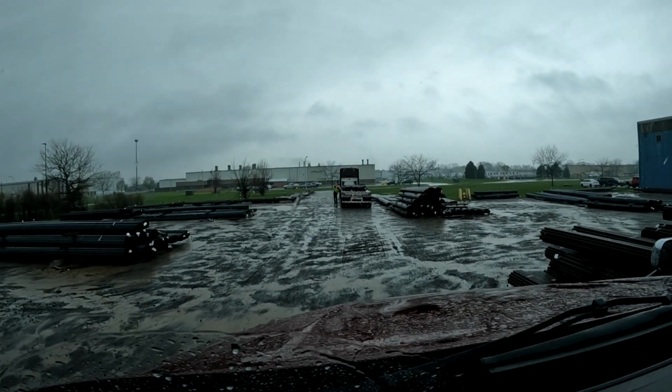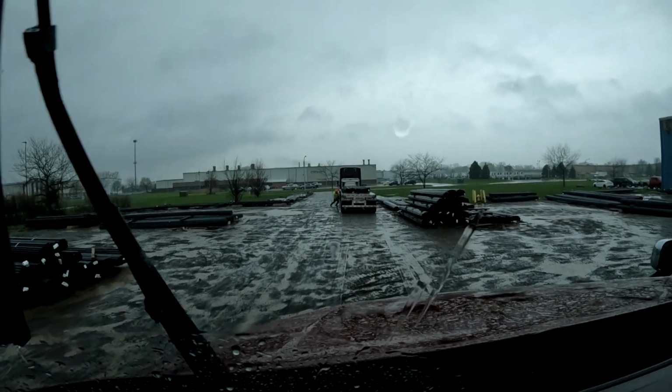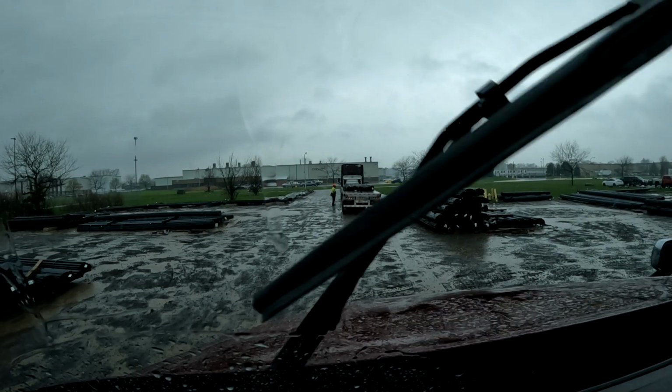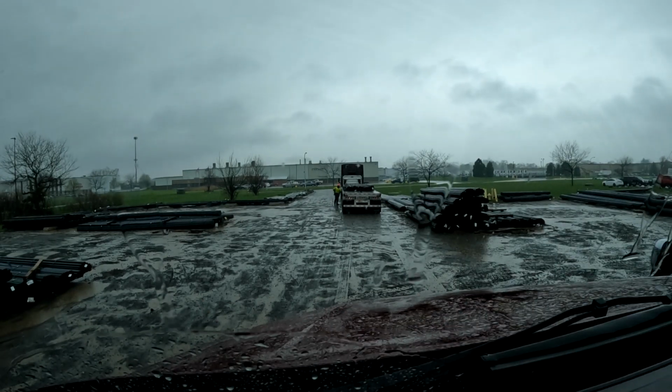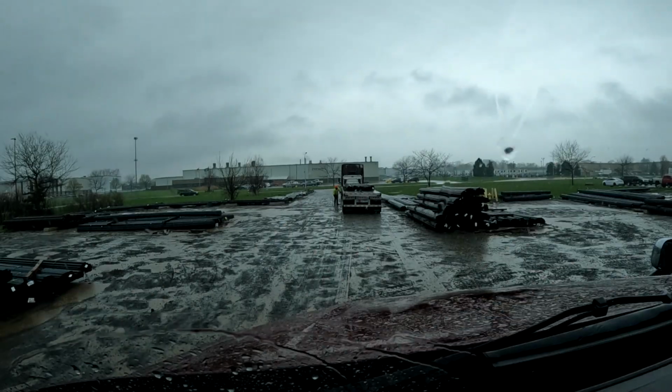Now this fella has only used straps, but I did belly wraps and chains. Looks like he's just doing straps across the top. Anyway, let me get finished here.